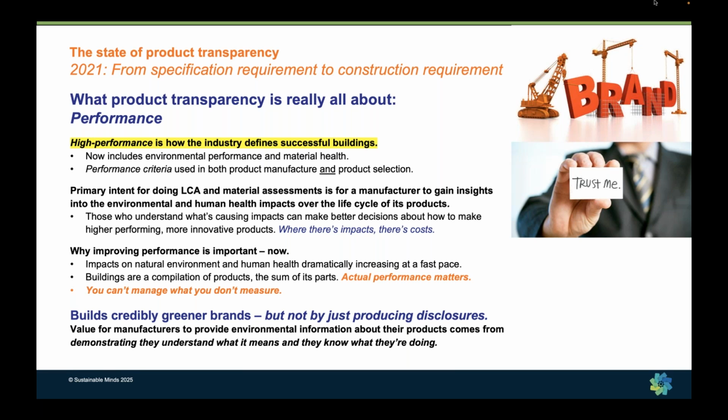And actual performance matters. It used to be that it was enough to check a box. Yes, I have an EPD. Yes, I have a material disclosure. But because actual performance matters, people are looking to reduce the embodied carbon impacts. They're looking to improve the human health attributes. They want to make decisions about products that are going to contribute to those goals, but it needs to be easy to do that, and it needs to be understandable. And as we all know, the transparency disclosures are technical and not that easy to understand.